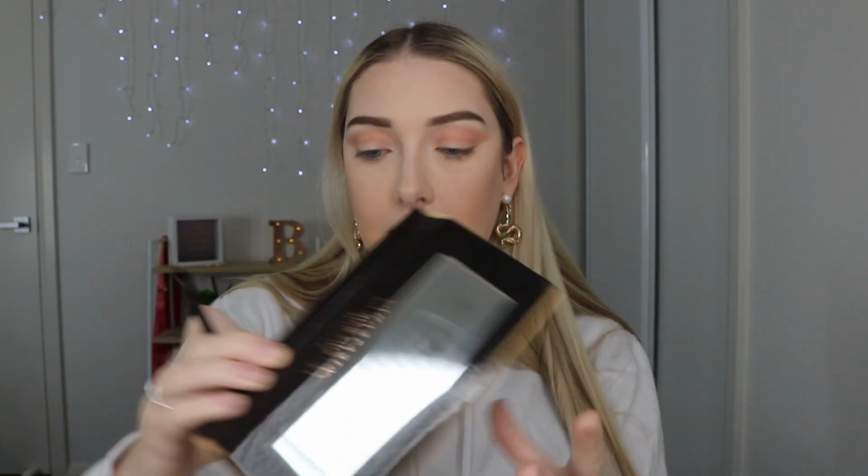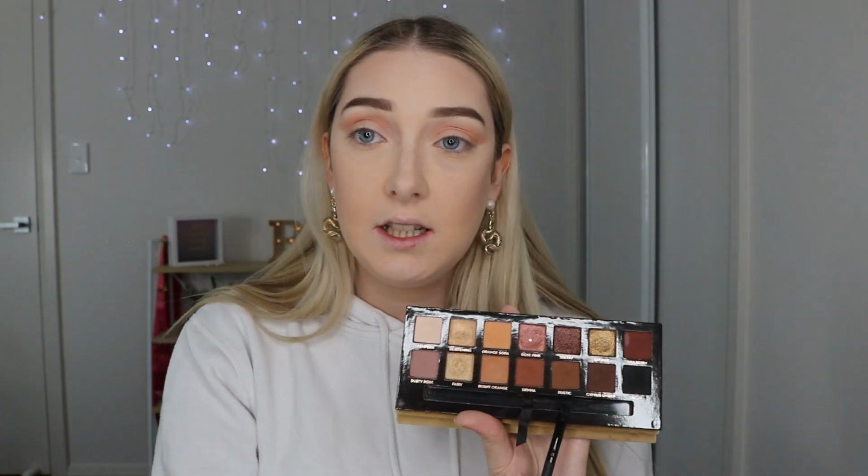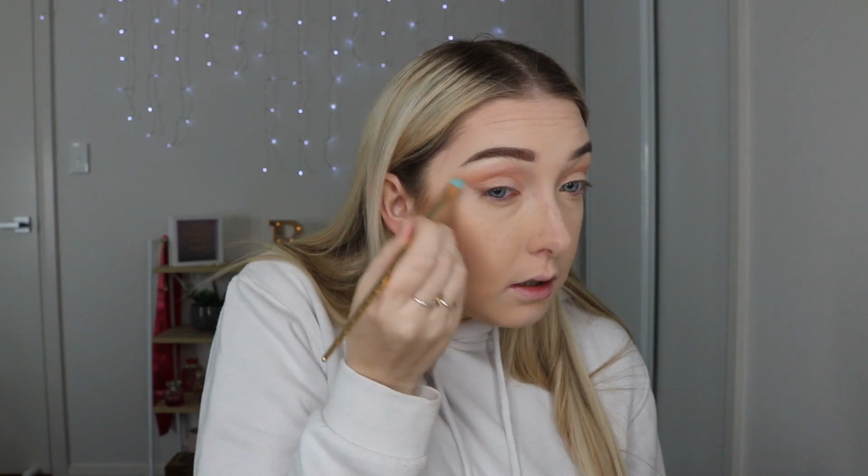So now I'm going to take a really fine, what do you call this? Angle brush. And I'm going to take a nice soft brown. I think I'm going to take this shade called Rustic from the ABH Soft Glam palette. And I'm just going to create a subtle wing with that, I guess. And I'm just going to follow that same line up as well. And I'm just going to use a little dense brush and blend that.